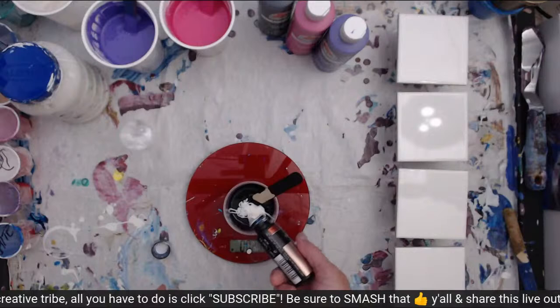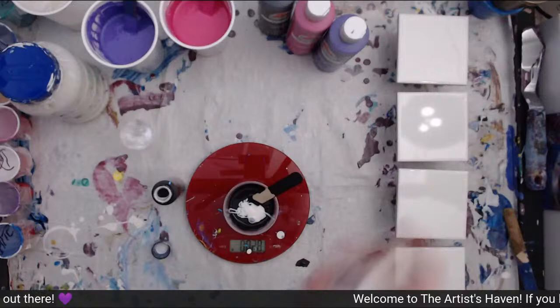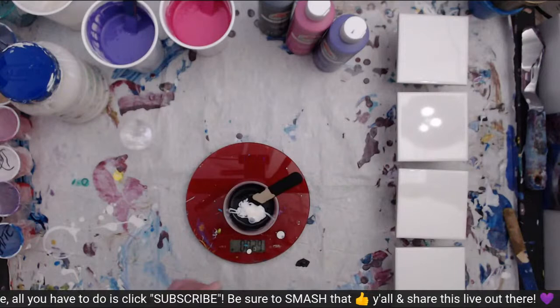This is the last of the one bottle. I've got 2 bottles though, thank goodness. I'm going to take a little bit of Floetrol and water, squirt it in there. I'm really frugal. I clean out all my bottles of paint with Floetrol and water, and then I use it to thin my other paints. So it's a whole little smorgasbord of things going on.